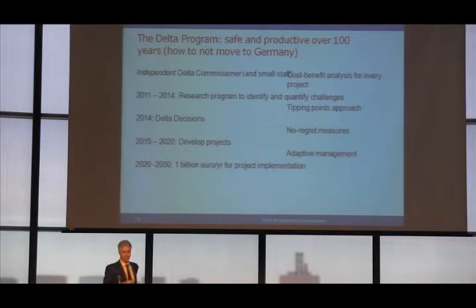Between 2011 and 2014, they're studying what kind of projects we might need to implement over the next 20 to 30 years to get us to safety by 2050 and not do things that are going to be maladaptations by 2100. So he's looking for that. Next year, September, he's going to produce his Delta decisions, and those are going to be the projects or the conceptual ideas of how to deal with these various risks. Between 2015 and 2020, a very methodical process in the Netherlands, his staff is going to develop the specific projects to deal with the risks that they're identifying and that they talk about next year.